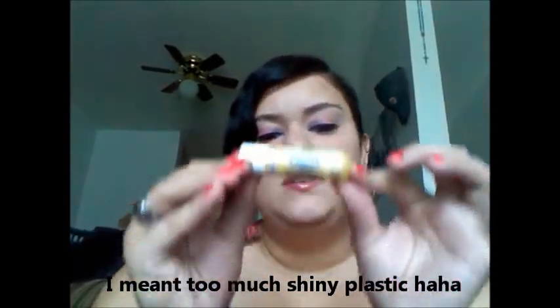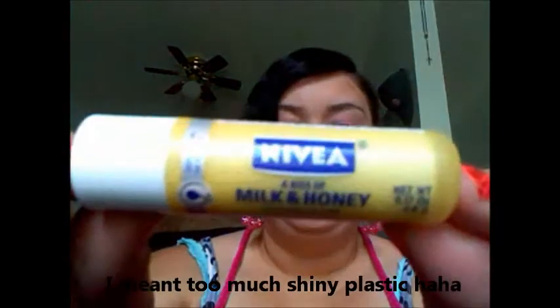Next is a chapstick by Nivea, Milk and Honey. Smells so good. I didn't use very much of it yet though, still got a lot. But it smells good. I love that one.